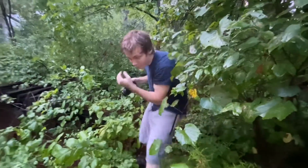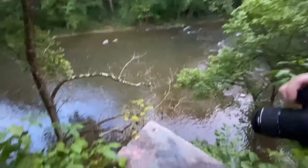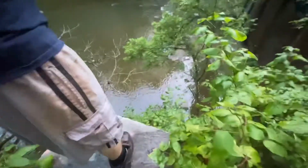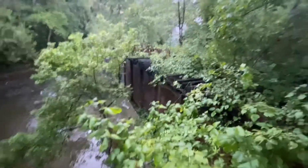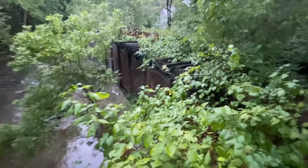Come check out this view, man. I got smacked in the face by a branch. Whoa. Yeah, it's a little daunting. I kind of wish those trees weren't there. That way you could see this from right here. Yeah, that would be pretty cool. You can tell this bridge is really, really old, the way the wood is.